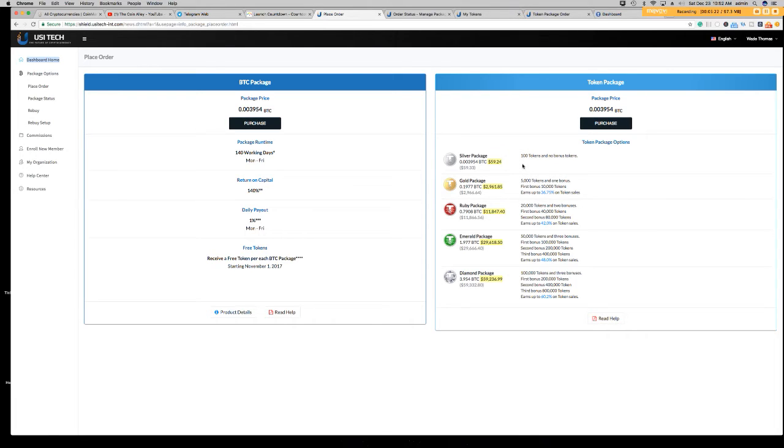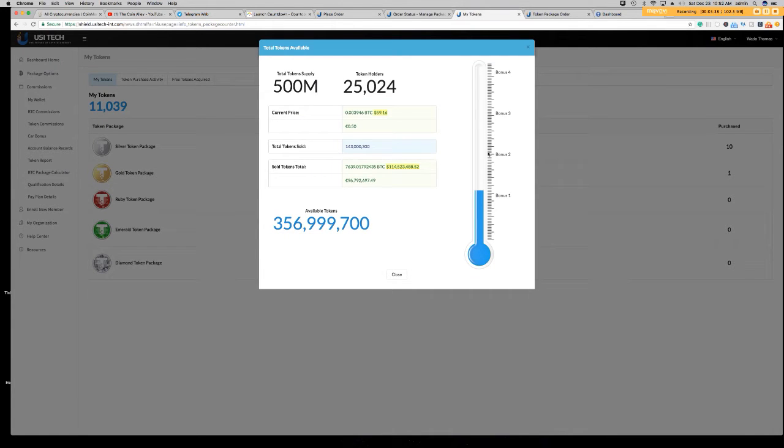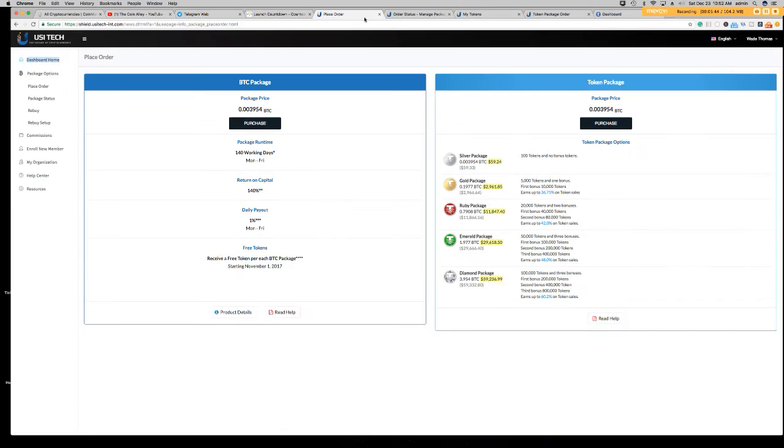So I wanted to bring you guys an update that more and more tokens are being sold, and they have reached that first bonus round. Now, the second bonus will occur at 250 million. So if you bought one of those packages that had multiple bonuses, for instance, the Ruby package, first bonus for 40,000 tokens. Second bonus is at 80,000. So if you were in the Ruby package, then you would have received 40,000 first bonus and another 40,000 for a total of 80,000 during the second round.